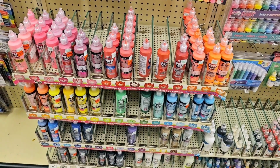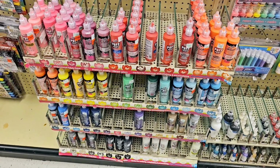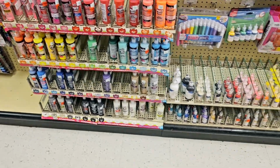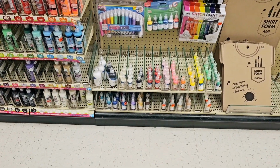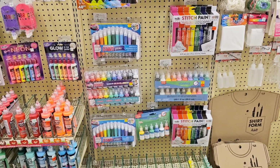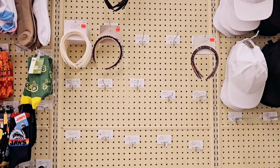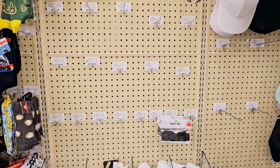Even these little puffy paints are on clearance for $1.99. There's some more little bottles down right over here that are also on clearance. Then there's some more of these packs right here that are also on clearance. If you need a headband or a bow tie, those are also on clearance.